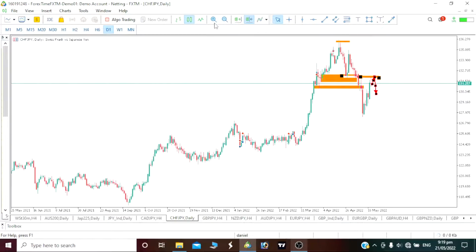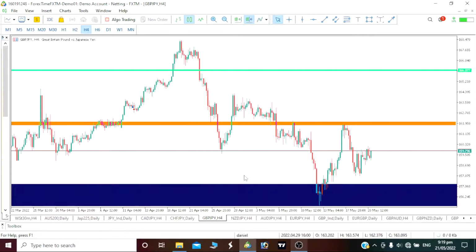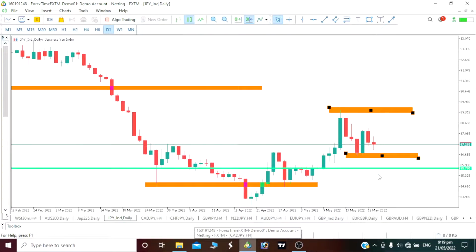Same thing with our daily time frame. The price is showing us price can reject this area here, and we can now see that 4 on our Swiss franc JPY. Next one is our pound JPY. We are seeing that our JPY might push up, push down, and probably push up a little bit.